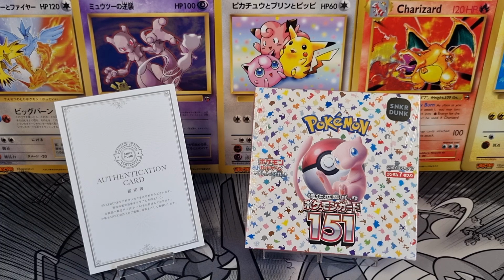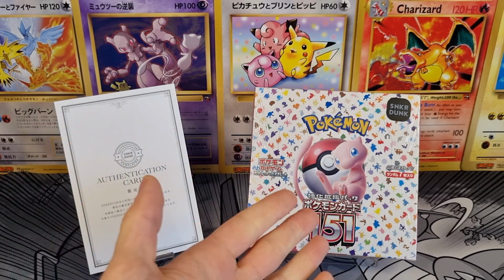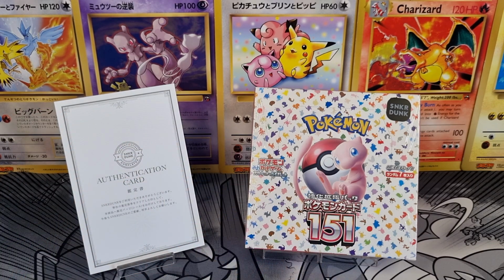We hear a lot about this company these days, especially since the 151 reprint. I think before this, a lot of people didn't even know about SNKRDunk. But since then, many have used their services. However, there is still a lot of misinformation online of people not really knowing what SNKRDunk does and doesn't do, what kind of company it is in the first place. And so today we'll try and answer those questions, do a bit of a deep dive into SNKRDunk.